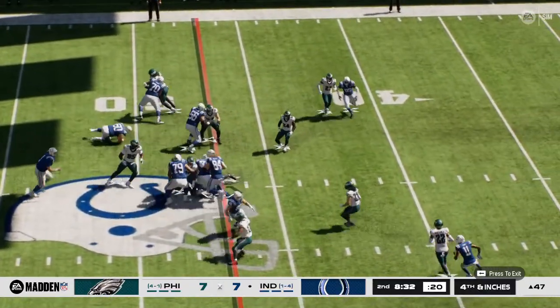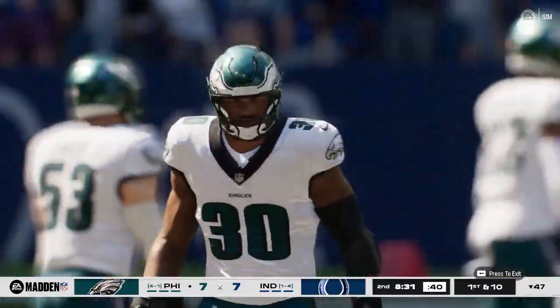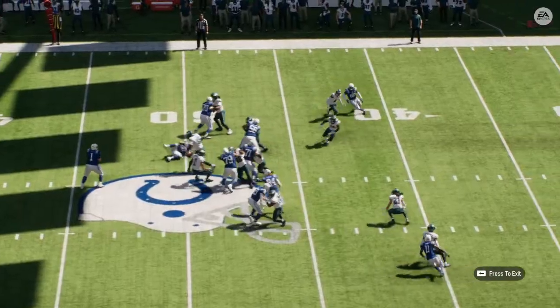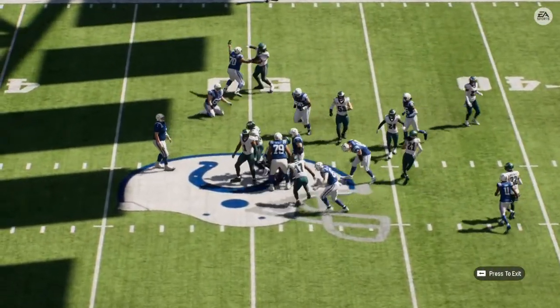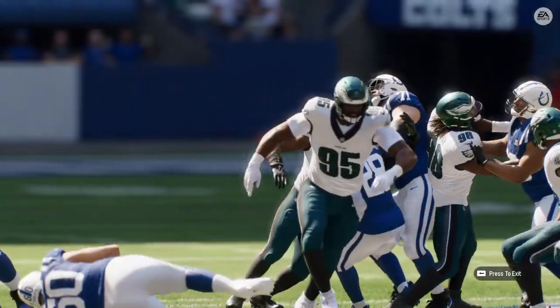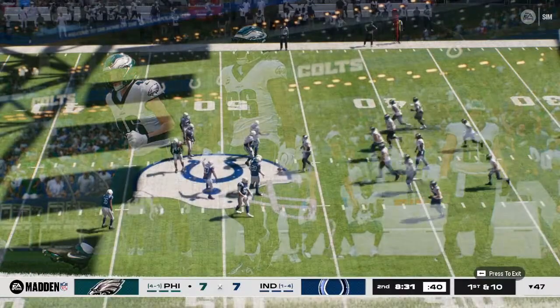Trying to punch it in with Taylor. And he's not even going to come close to picking up the 4th down. And the Eagles defense is able to hold. Well, it was too far for a field goal try. You don't really gain a whole lot out of a punt, so I don't think you have much of a problem with that, do you?